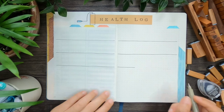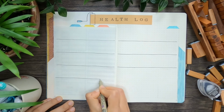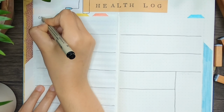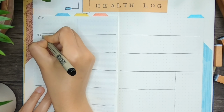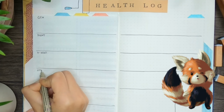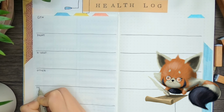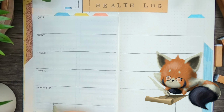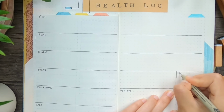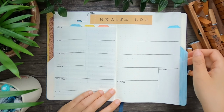And finally, my doctor's log that I have used in my last bullet journal as well, and that I have filled up until the very last square of empty paper. Each time that I go to a doctor, I will just make some notes on what the issue was, what the doctor said, and what the therapy is going to be, and whether or not this was successful.